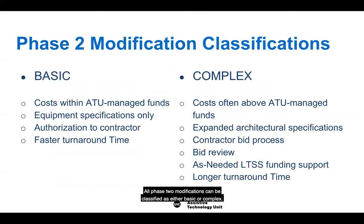All Phase 2 modifications can be classified as either basic or complex. This designation is based on cost and/or construction complexity. Basic modifications are usually within the ATU $5,000 budgeted for each class member, require only a brief set of specifications, and have a faster turnaround time.